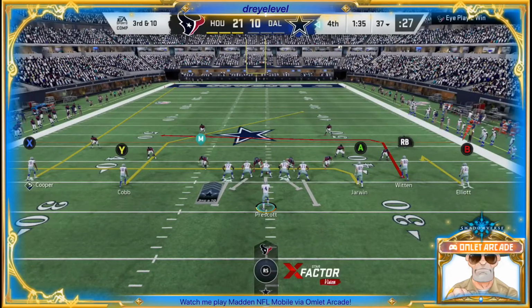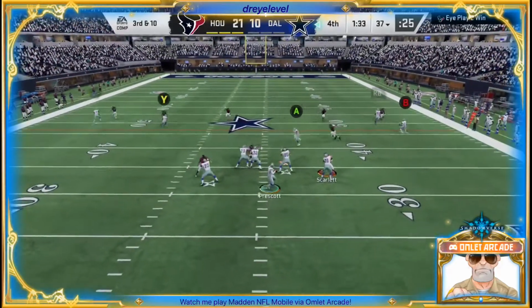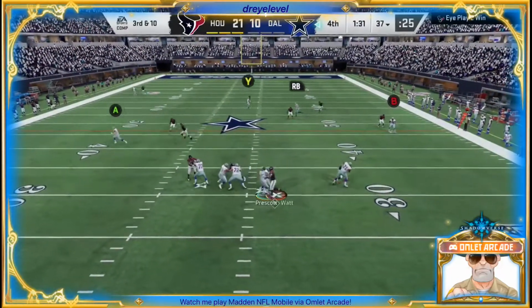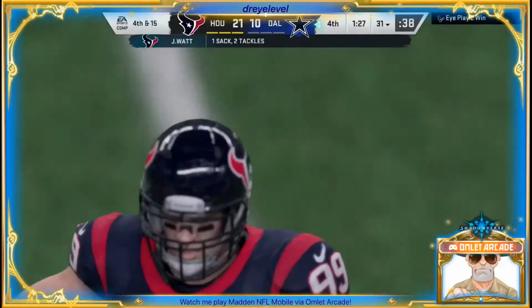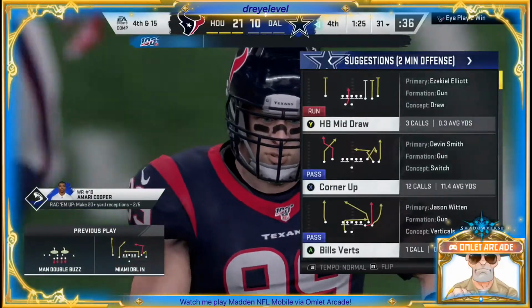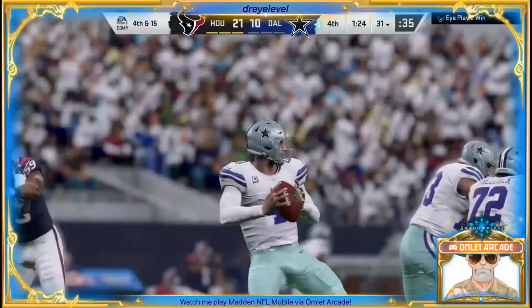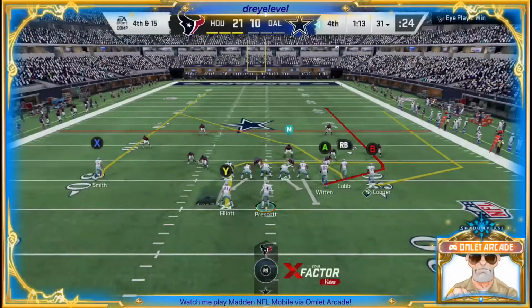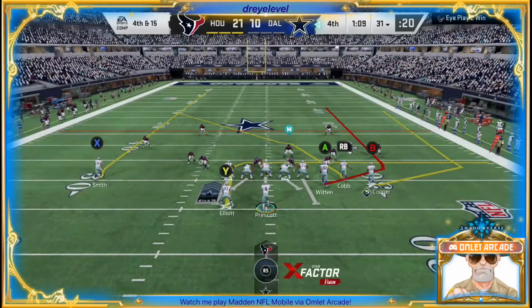So defensively, you play what they call top down. Nothing behind you. Make everything get completed in front. Nowhere to escape, and he goes down. The lightning rod, J.J. Watt with a sack. Well, how about that? A dime set on defense, 6 defensive backs. None of them blitz. They're just back there in coverage. Defensive lineman gets the sack.